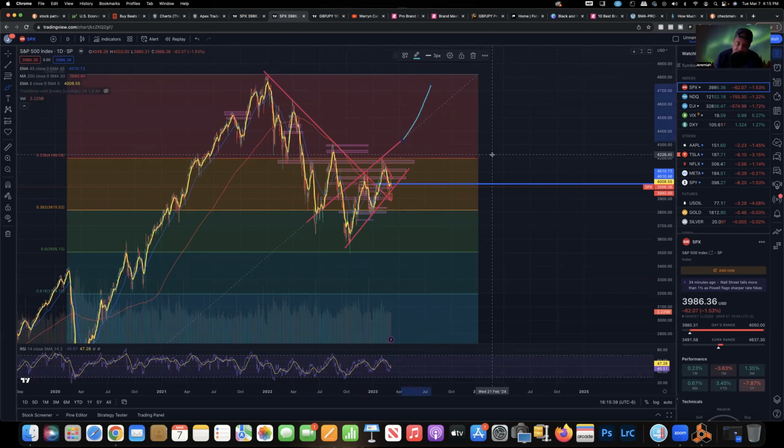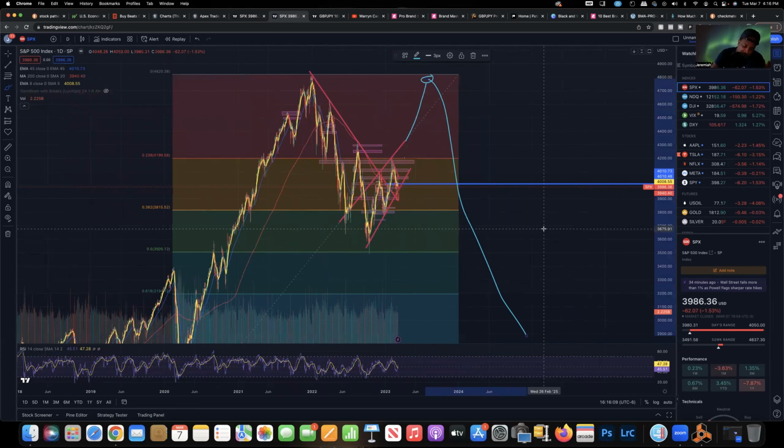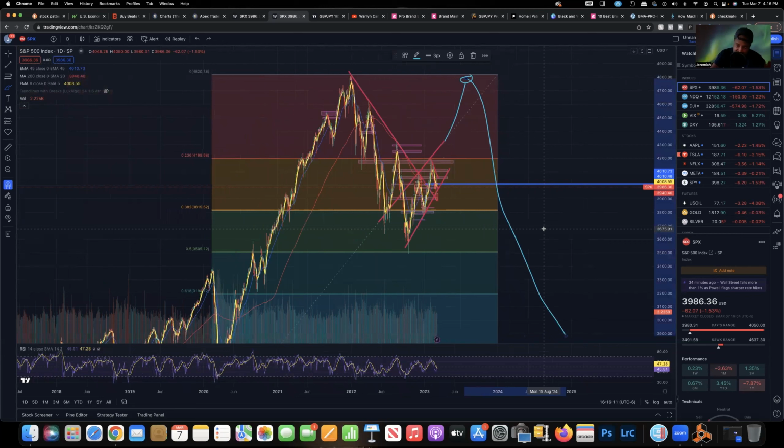Now here's another scenario. Once we get up here, and this is way in the future, probably at least the second half of the year, right? Let's say we get up here. This could be what? A double top. If we don't continue going up, we will find ourselves in a double top, which means that we will drop from here and drop and drop and drop and come all the way down here. So there are quite a few scenarios for the bears in this market still.